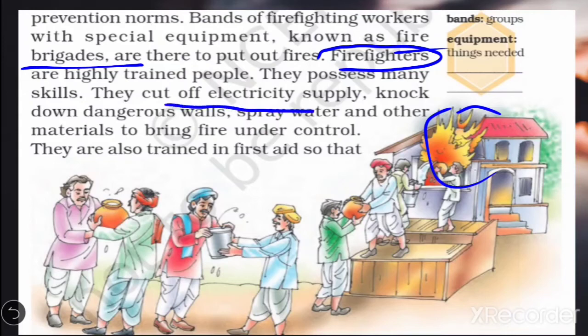They cut off the electricity supply. They are well-trained people, and they cut off the electricity supply at the risk of their own bodies. They take this risk, knock down dangerous walls, and spray water and other materials to bring fire under control.